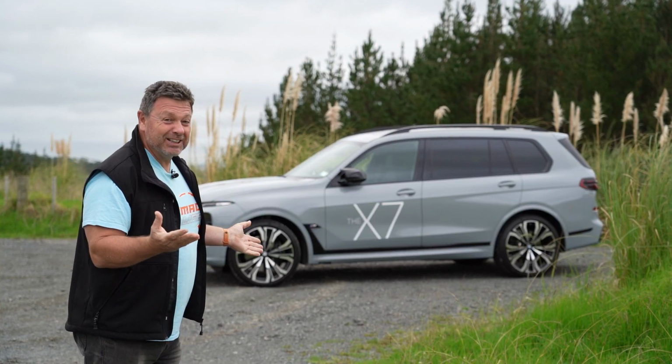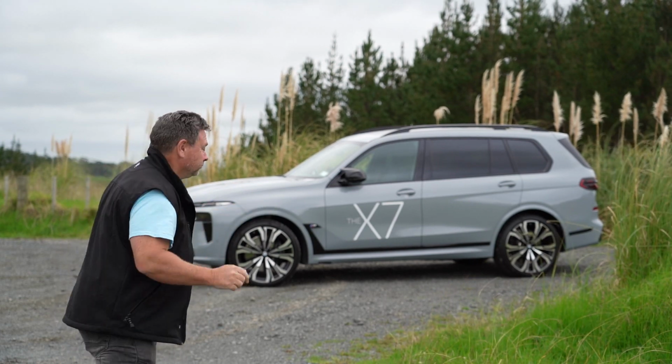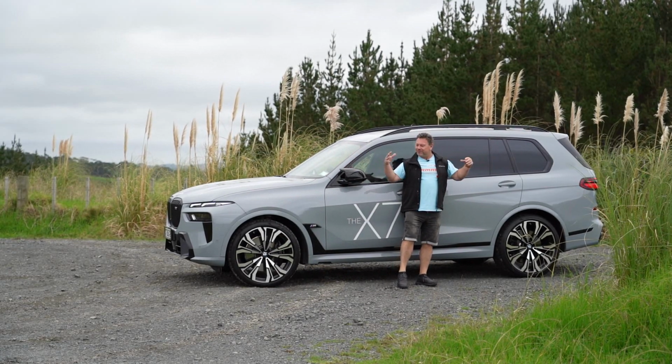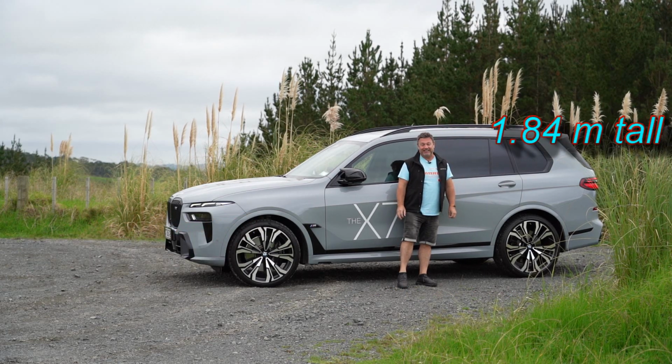Now from here it doesn't look that big. Actually it looks almost X1 size, which we've had right here, but when you get closer, look at the size of it. I just feel so dwarfed by it. It is a true seven-seater, and it is a true luxurious seven-seater.